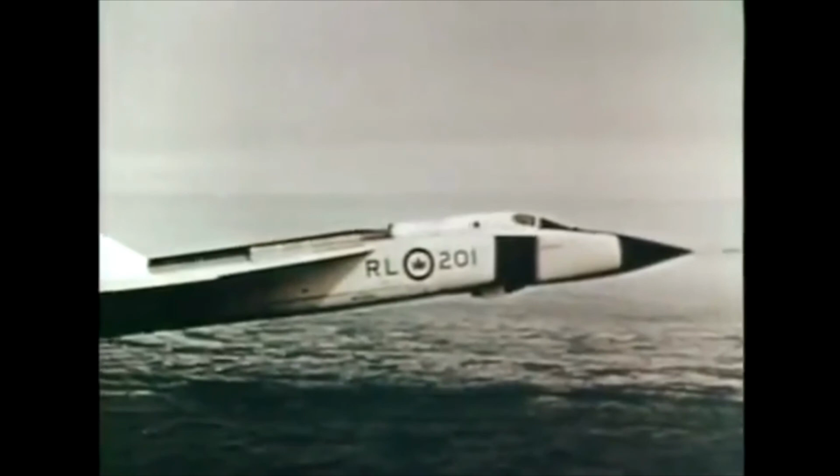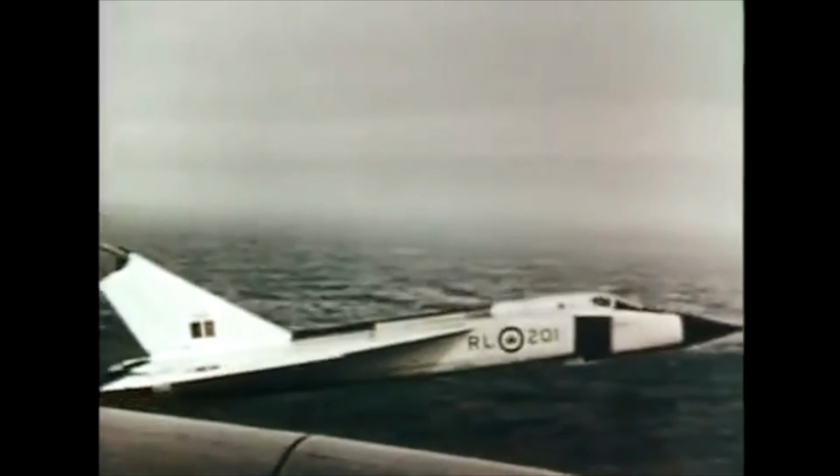There is one final question among the legacy of questions left by the death of the Arrow. To what extent did American interests influence the cancellation? The answer appears to be not at all. Although American space technology was the great beneficiary when the Arrow was killed, the United States did nothing to bring it about. They didn't have to. We did it all, ourselves.